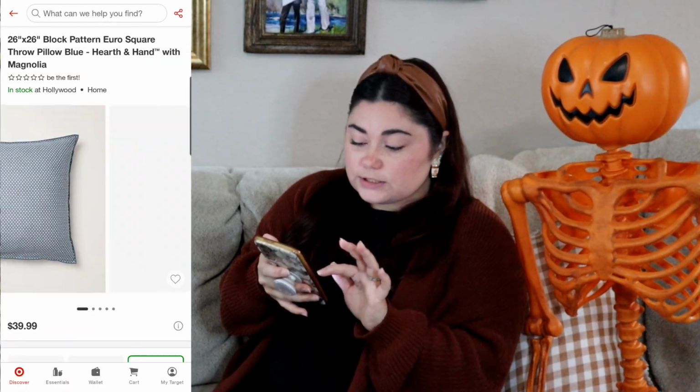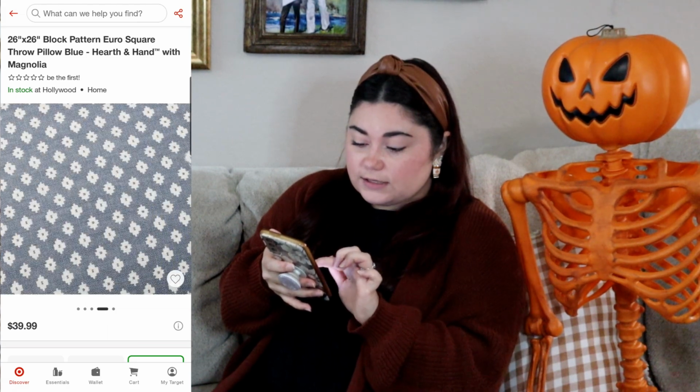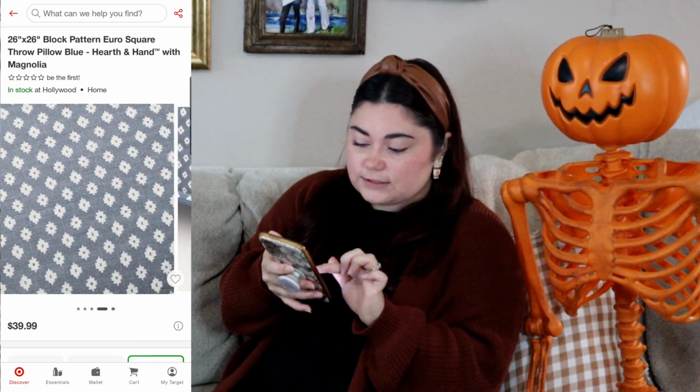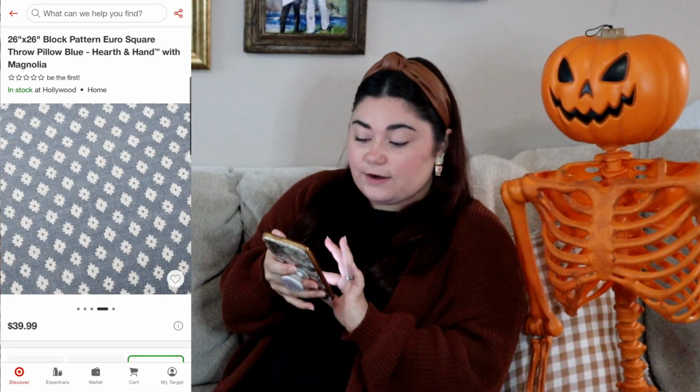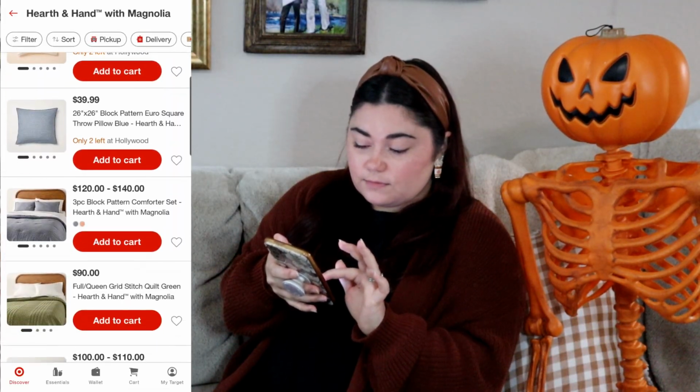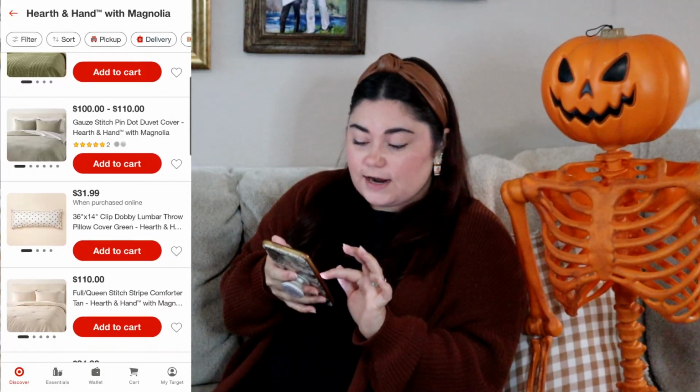That's a gorgeous color, and actually there's a little bit of a different pattern on each side it looks like, because this side is almost like X's, and then this one is, I don't know what that is, almost like a flower, but not quite. So lots of different options, lots of different colors there.